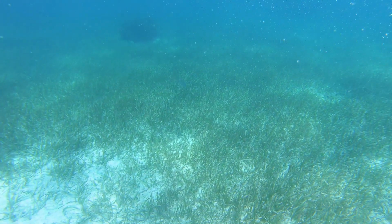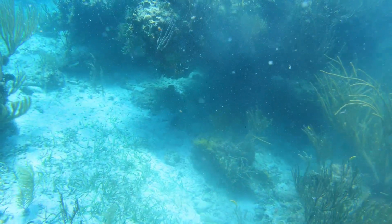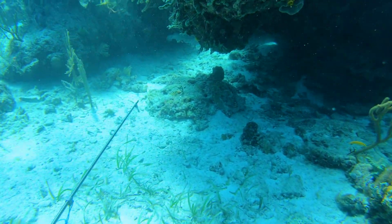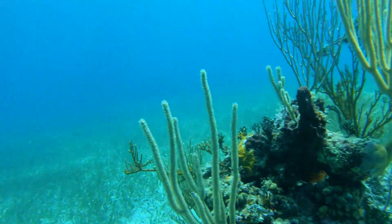I stayed down there a little bit because a lot of times the commotion will attract not only sharks, but it'll attract muttons, it could attract grouper, whatever's around usually comes in to check it out. I stayed down there looking for really nice fish, but didn't work out this time.